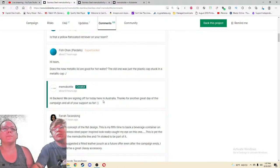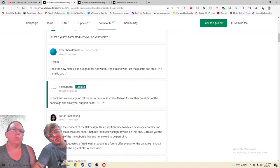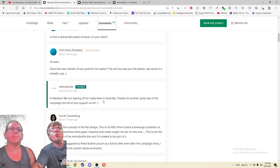Does it do a metallic lid? Because, I mean, people sleep. People have jobs. Granted, in this case, this is probably your job, but you still sleep. Is the new metallic lid good for hot water? The old one was just a plastic cap stuck in a metallic cap.